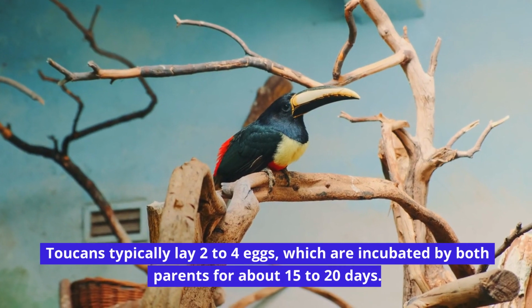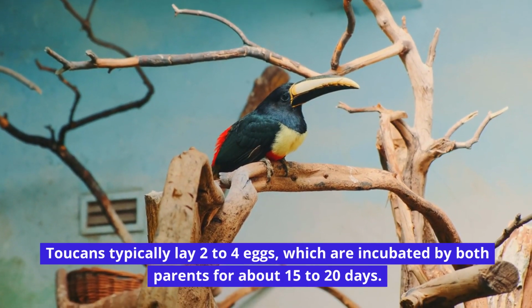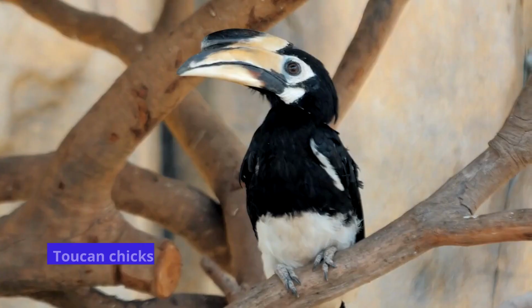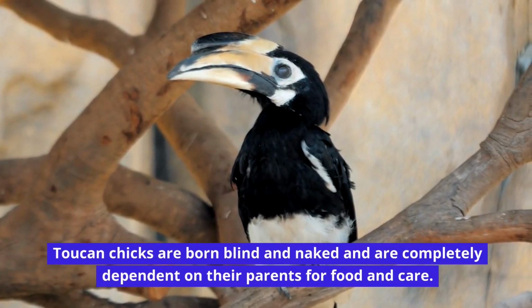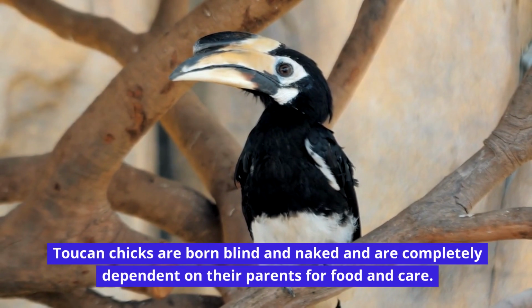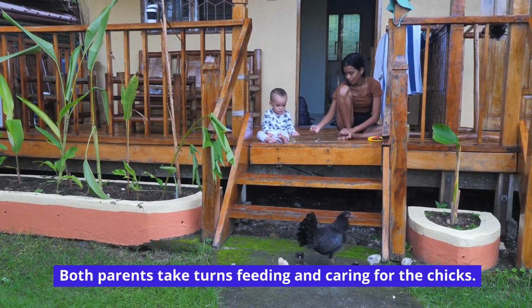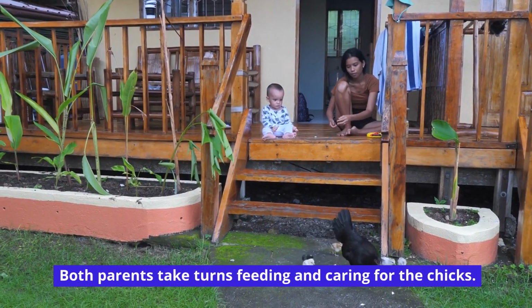Toucans typically lay 2 to 4 eggs, which are incubated by both parents for about 15 to 20 days. Toucan chicks are born blind and naked and are completely dependent on their parents for food and care. Both parents take turns feeding and caring for the chicks.